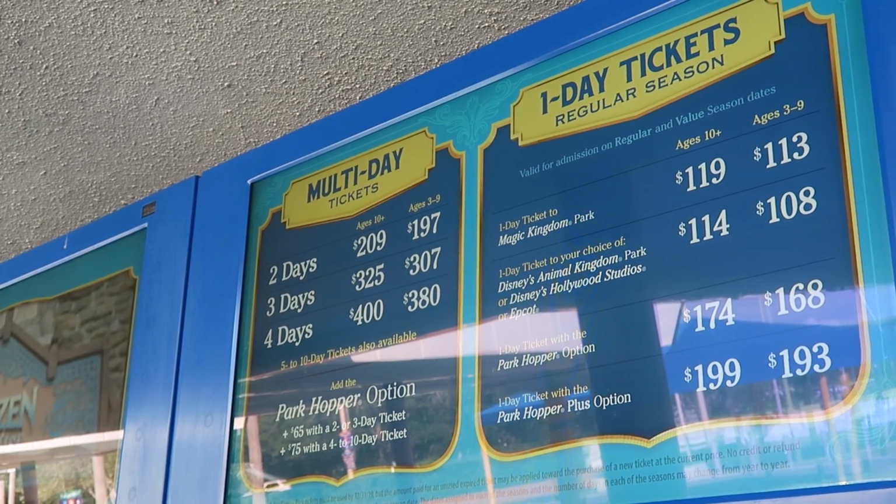Okay, here's another hack. It's a bit obvious. Get here early, okay? Because you can see the queues for the monorail, they start to get really long, and there's the ferry boat.